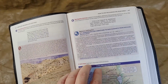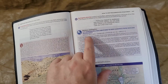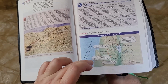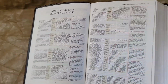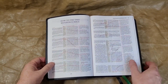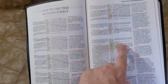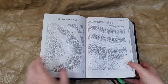Apologetics articles, and these cover basic apologetics, and they'll ask a question and they'll give you information from Scripture. In-text maps, and these are usually at the bottom of the page, but sometimes within the text too. And then in the biblical text, it shows how everything works. So if you're familiar with the New King James, then you're going to be familiar with all this anyway, but it's things like the footnotes and that sort of thing. And this does have the full set of translators' footnotes.